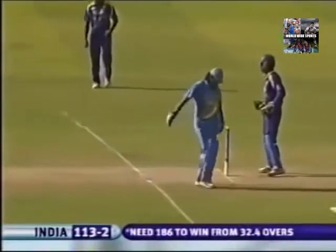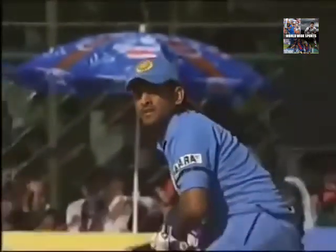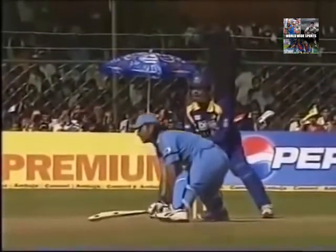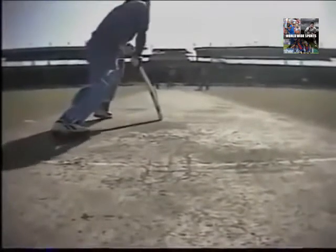Well, that's done a little bit of damage to Dhoni, but he's gotten away with it. Premeditated, he was charging him. How he managed to keep that away from his stumps, God alone knows, because he could have been stumped as well. Well, he's hurt himself somewhere. I just wonder if he's pulled aside the lower back.